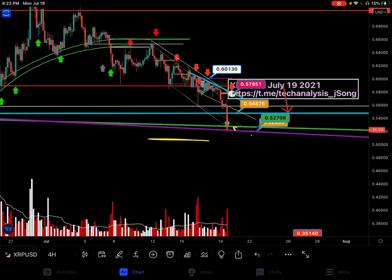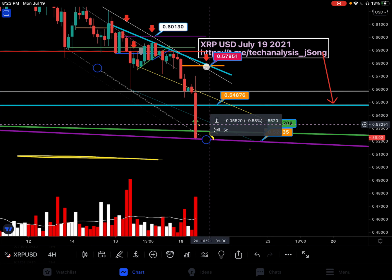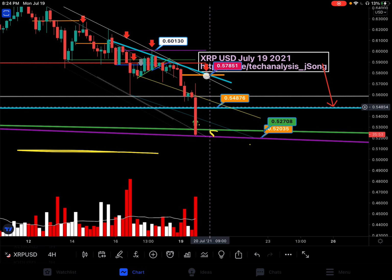Will we get a rest tomorrow? I think so. I still think we're going to get a rest tomorrow. I think we're still going to get back into this range somehow. It's just if we miss it, we miss it. I have XRP. I'm happy to get XRP at this price. I'm super happy to get XRP at 54. That's the price I got autofilled.